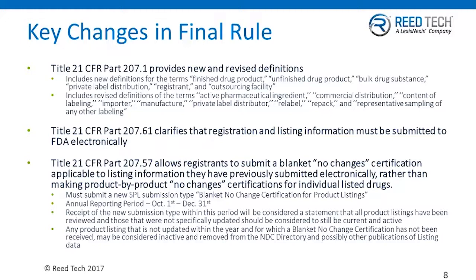This new SPL submission type must be submitted between October 1st, which is already passed, through December 31st. This is going to be an annual submission. So the receipt of the new submission during this period will consider a statement that all product listings that have been reviewed and that those that were not specifically updated should be considered to still be current and active in the FDA's repository. So any product listing that is not updated within a year for which a blanket no change certification has been received, this may be considered inactive or removed from the NDC directory and possibly any other publications of listing data, such as Daily Med.